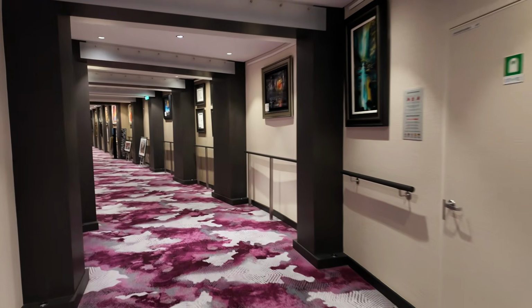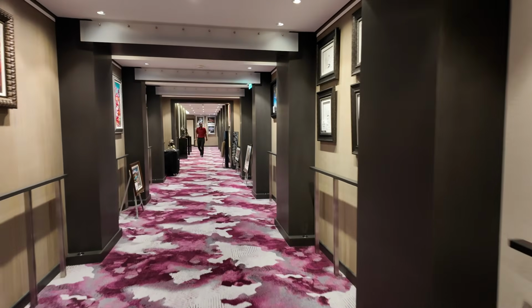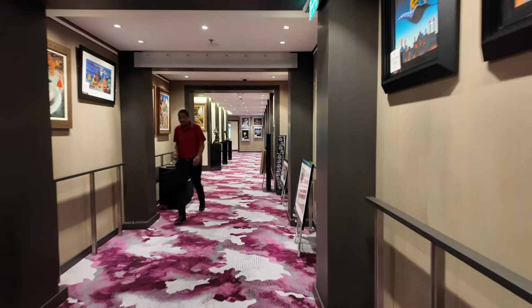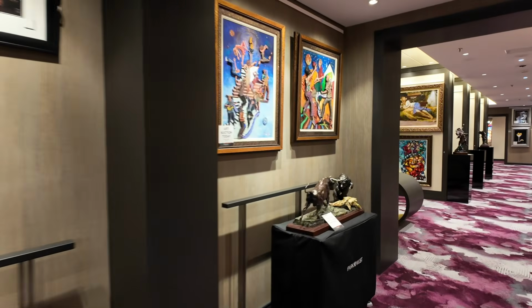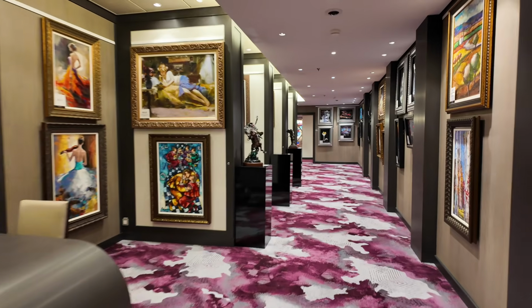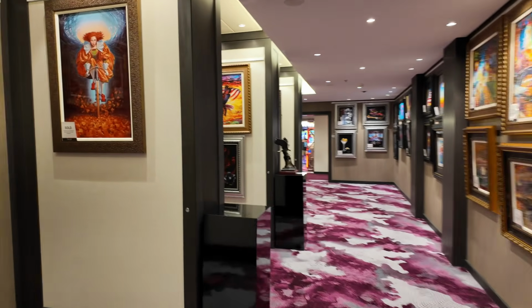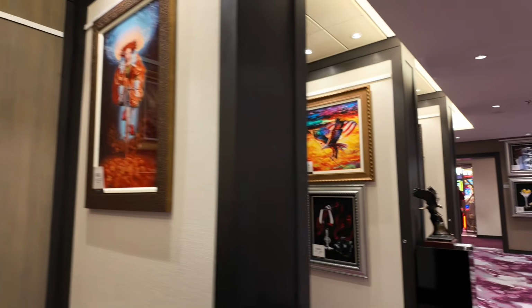But I do like the use of space here. I feel like it was pretty smart. They knew they needed a corridor anyways, and so they were able to utilize this corridor as the art gallery space. These walls are normally just completely filled with art, but they are pulling some of the art off the wall so that they can do the art auction later. But yeah, some great pieces. Wonder who bought that.